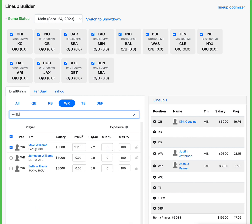I'm also going to play Mike Williams because he's another guy that's priced really, really well for a shootout type of scenario where both teams are going to be throwing a ton in a dome where it's a pass friendly environment. So Kirk Cousins, Justin Jefferson in that game, running back with Mike Williams, and then the value of Joshua Palmer.